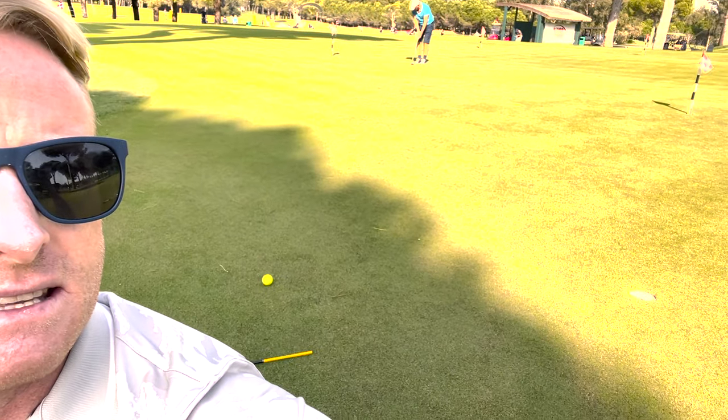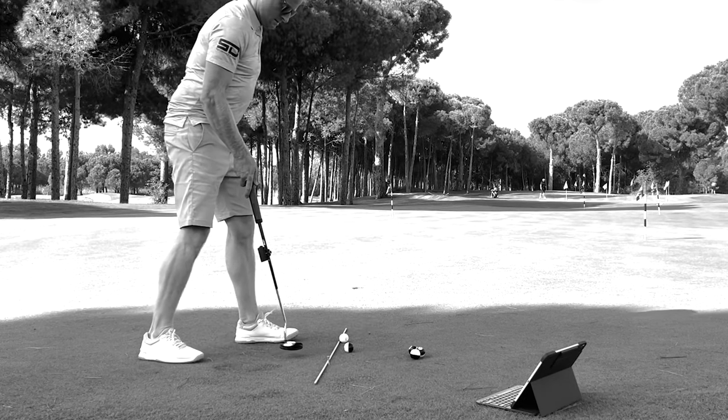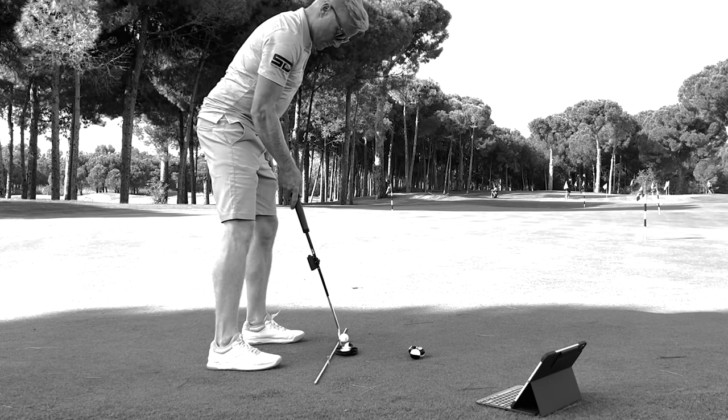So I hit 5 putts. I've got 5 footers there to that hole. I'm just hitting 5 putts and then I go off and try and replicate it without the station. No more than 5 putts. It's just the best way to practice.